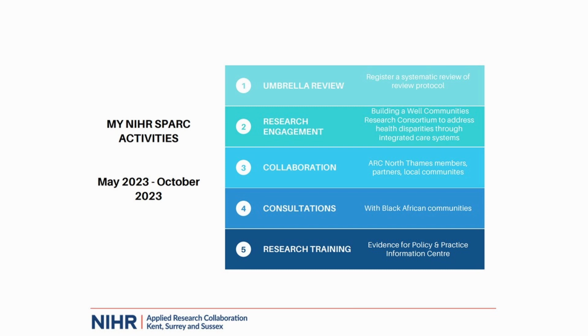Then the third idea is to build collaborations with the existing North Thames ARC partners or organizations, as well as local communities. Like I said earlier, the North Thames actually offers access to a more diverse population than the KSS does, and that is quite important.